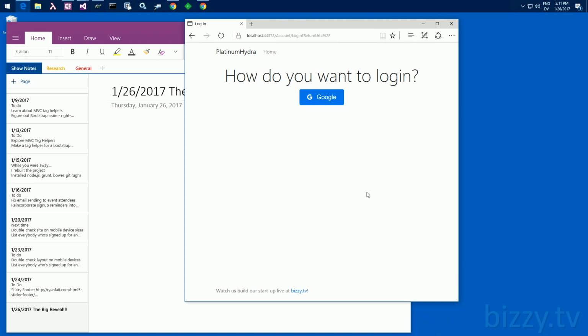So, just FYI, Platinum Hydra is not the name of this product. It's just a code name. Do you have this set up as Dvorak or regular? I'm not going to be able to type. Okay, now it's normal.